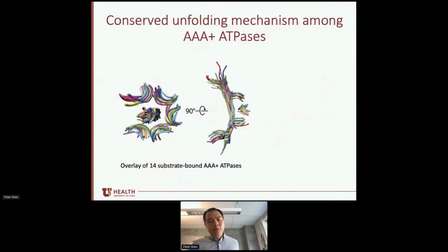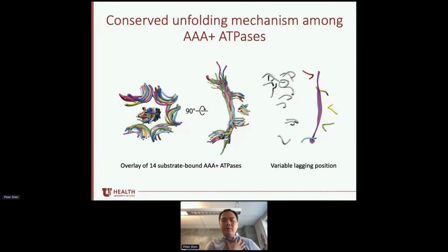So VCP belongs to a family of enzymes known as AAA ATPases, and many other substrate-bound structures have also been determined in recent years. And so we took 14 of these structures and overlaid the substrate and surrounding pore loop models against each other. And very satisfyingly, we found that they overlap quite well, with the 5 pore loops forming a helical array around the substrate. And in contrast, comparing all of these different models together, the position of the 6th subunit, this disengaged lagging subunit, the position of the pore loop was all over the place.